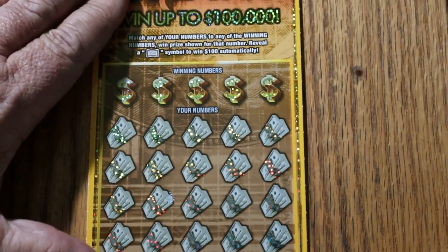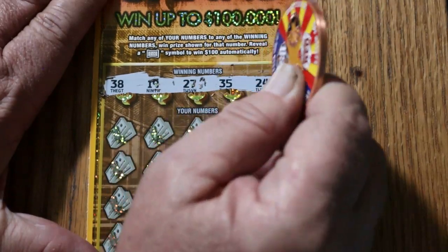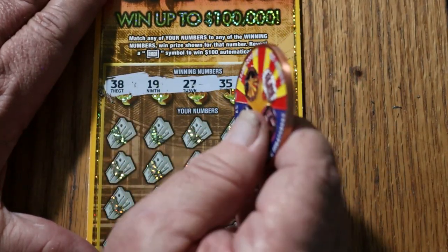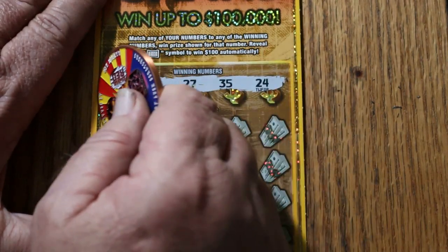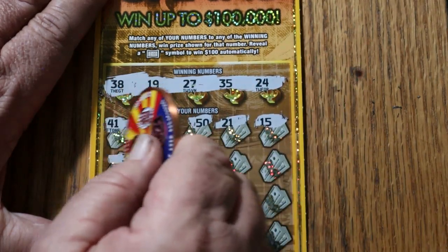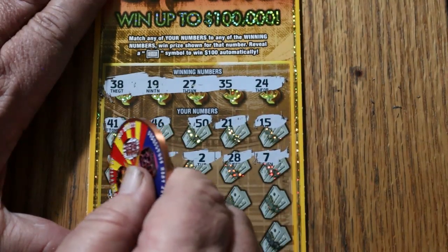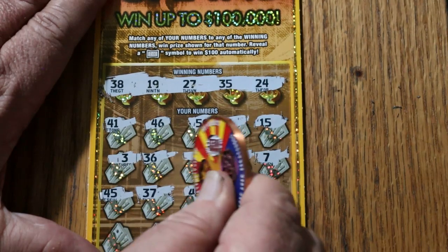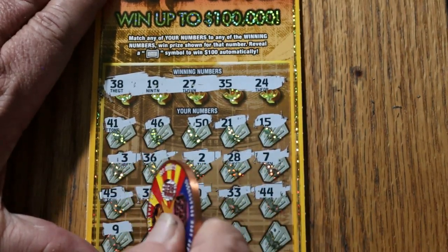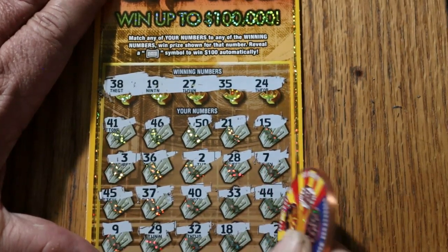Okay, ticket 43. Can we get a back-to-back this time? 38, 19, 27, 35, 24. All tickets should scratch like this. I'm praying that the new $50 ticket coming up next month is going to have a smooth scratching surface and not be a battle to fight. 38, 19, 27, 35, and 24. 41, 46, 50, 21, 15, 3, 36, number 2, 28, number 7, 45, 37, 40, 33, 44 club, no help, number 9, 29, Random Red's 32 again, but no help, 18, and 22 in the corner, and no good.